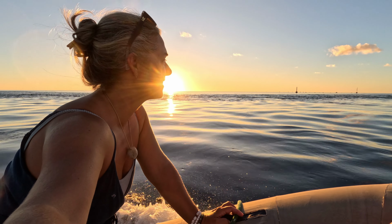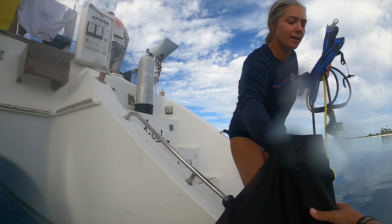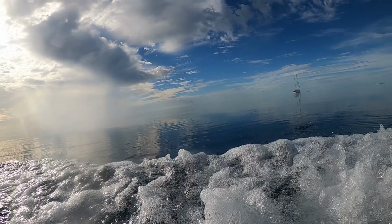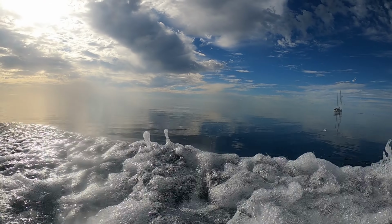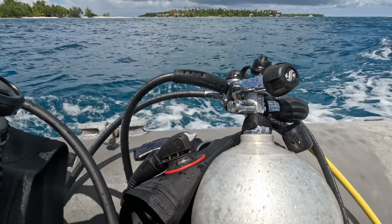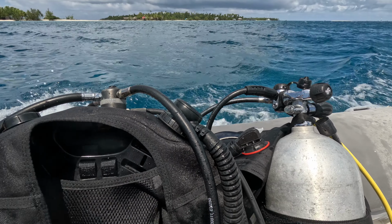So I have a little confession to make. I'm afraid of sharks. And today, T-minus 0 seconds, we are dinghying over to the South Pass of Fakarava. And I'm about to go scuba diving with hundreds of sharks. If that doesn't cure me of my fear of sharks, hopefully it won't kill me. Wish me luck.